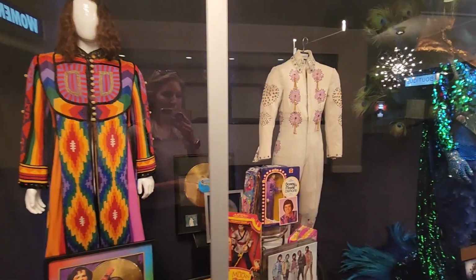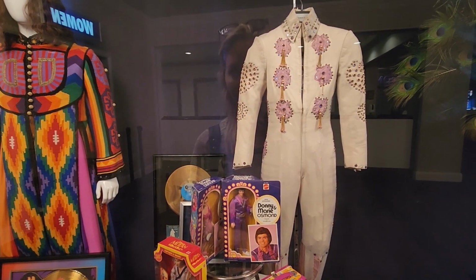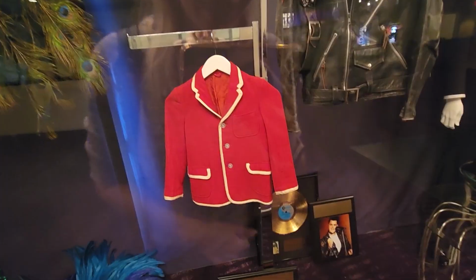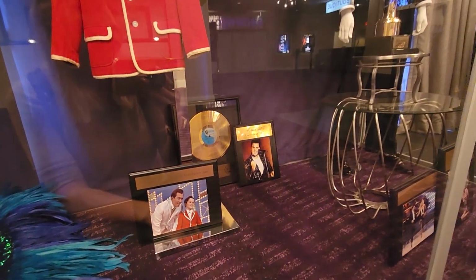These are some pretty fantastic outfits. What is this? He must have been a young teenager when he wore this. Or maybe even younger than that, looking at these photos. That's crazy. The Andy Williams Show, red jacket, 1965. Okay, that was really cool.